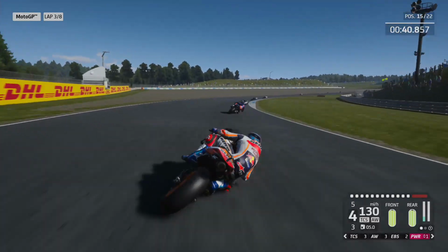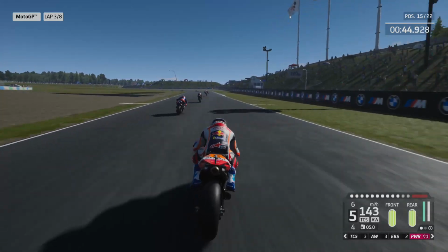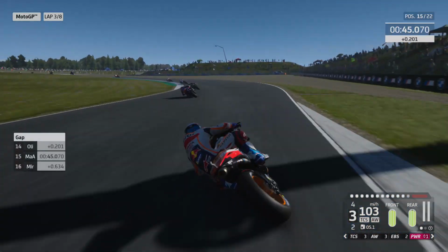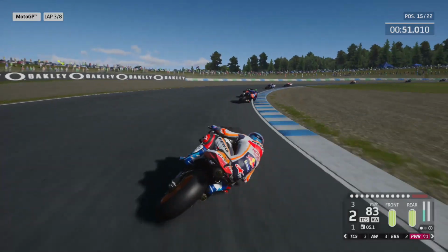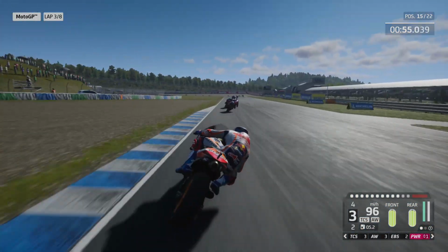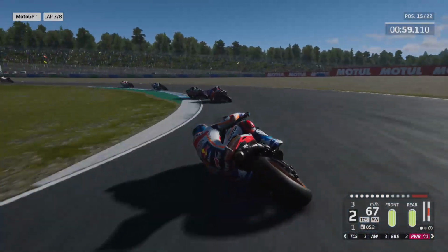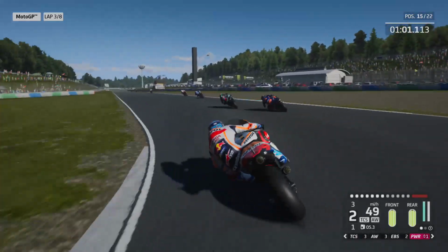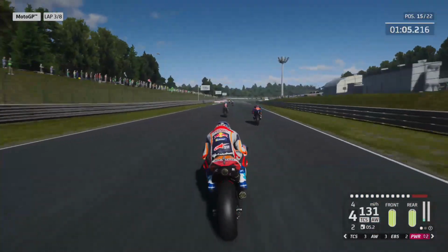Just going to have to do a little bit of fuel management for these next couple of laps potentially, just to get our estimated fuel mileage up a little bit. And it does actually help save your tyres as well by having a lower power output setting, especially with a more throttle aggressive riding style than me.